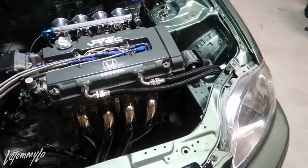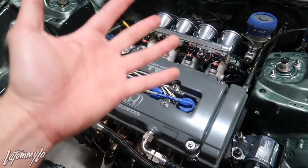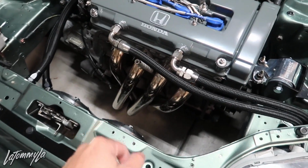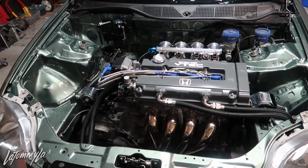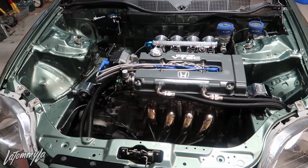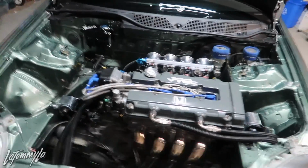So yeah, the ITBs are gone. I sold it. I'm gonna keep the header, keep the Spoon cables, because even though I'm going back to stock OEM, it's not gonna be crazy tucked or anything. It's just gonna be like this, OEM clean. So for example, everything's here, everything's gonna be here.